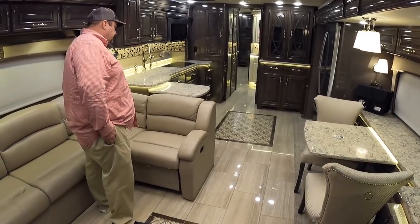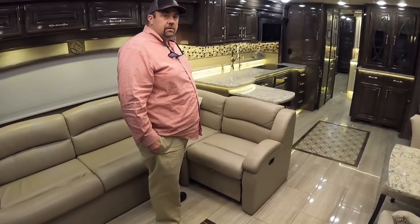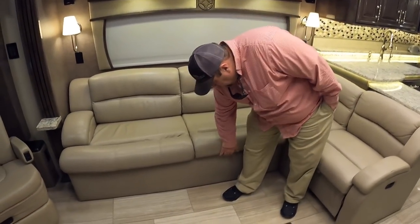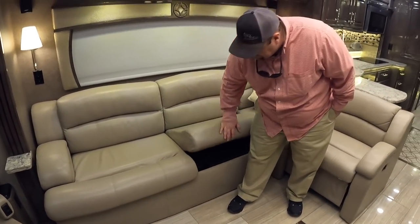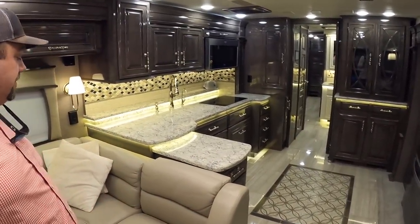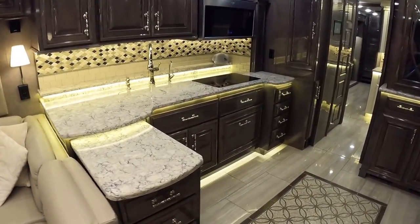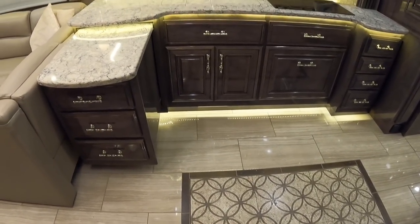I really like this floor plan with the L-shaped couch, how it kind of breaks up going into the kitchen. Now, is there any sleeping in the L-shaped couch? Absolutely. Yeah, there's going to be a full sleeper sofa in here with an air mattress. Nice. And again, that is real Italian leather. Okay. And then a beautiful kitchen here. I love the color of these cabinets, how they match the floors.